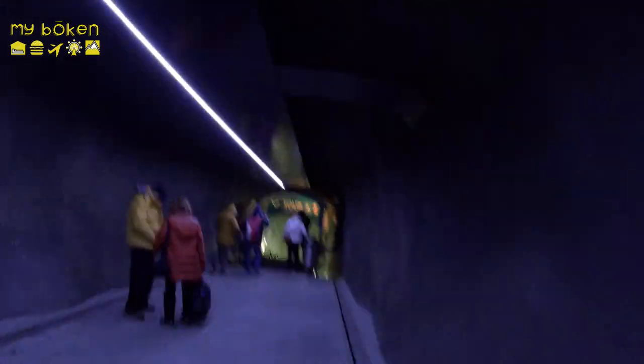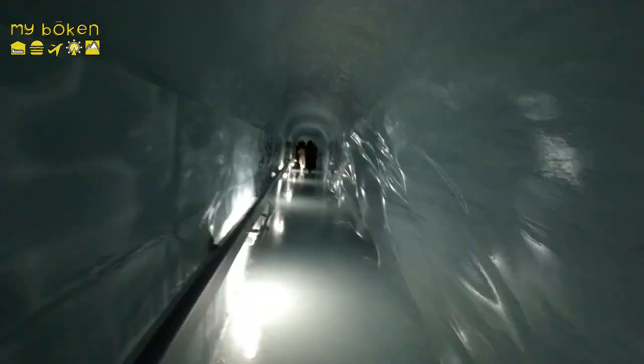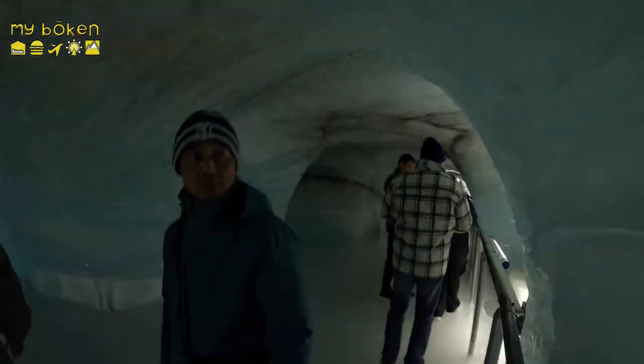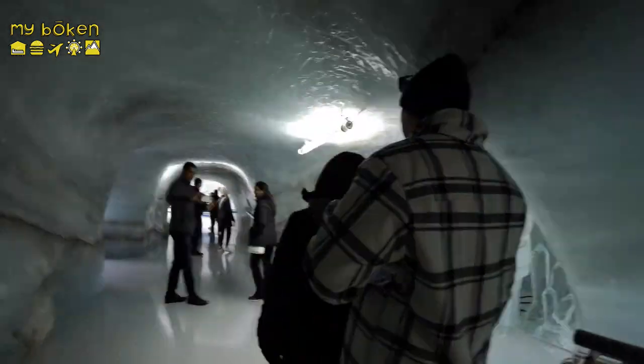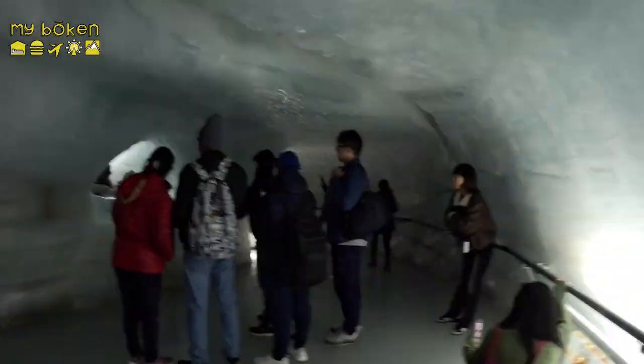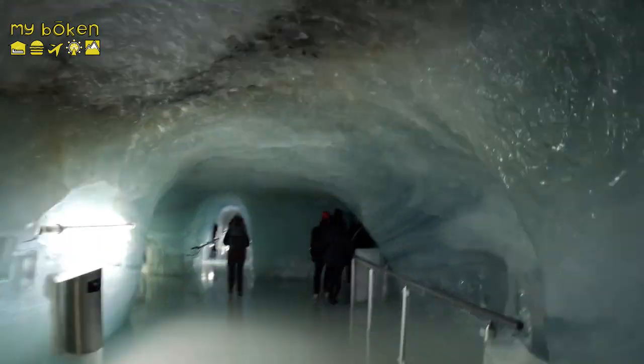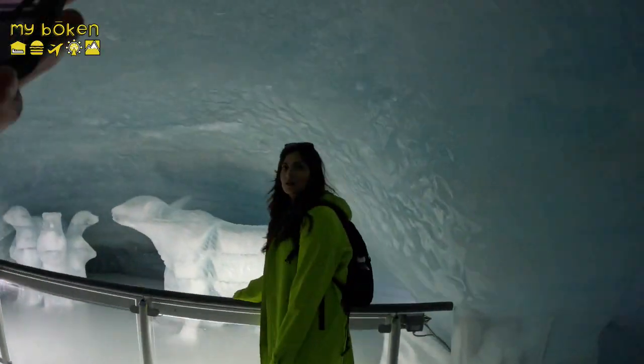So when you've done that, you go on like a little walking tour through the tunnel, and they have an ice palace. Me personally, I didn't like the ice palace because everything is ice, and when I say everything, I mean everything. The floor was ice. I was slipping about everywhere. I couldn't get a grip on the floor at all. I felt like I was going to fall over constantly, and it was cold in there as well, which is a silly thing to say because this is made of ice.